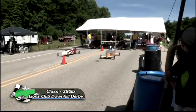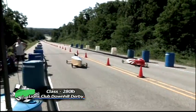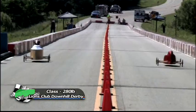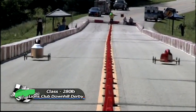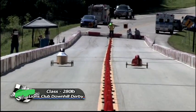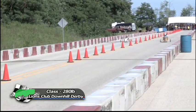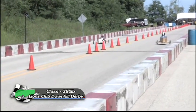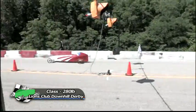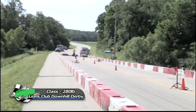Nice clean start again. 123 in lane 1. Riley Smith in 352 in lane 2. Can't quite see who's winning so far. You know, these are nail biters. Riley's kind of zigging and zagging a little bit. We're coming up on the finish. Yeah, it looks like Groom has it. Groom, your winner, lane number 1 in the 123.